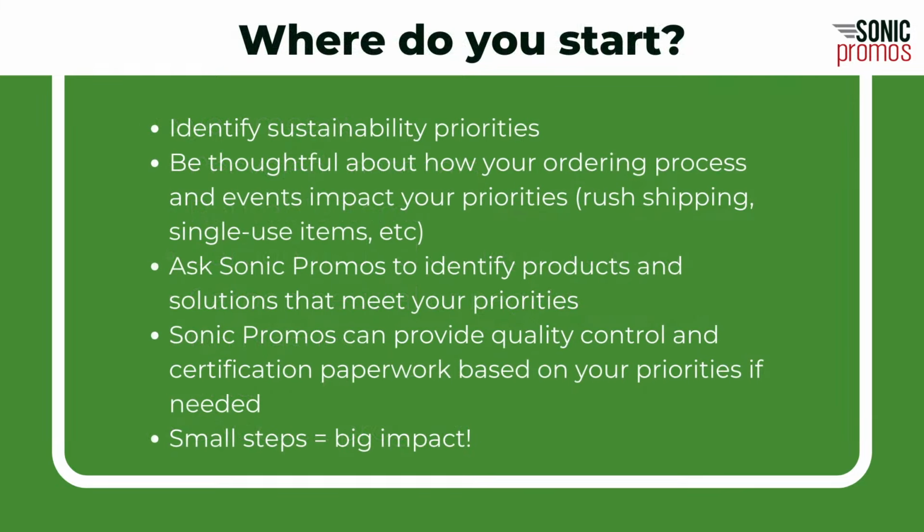And so where do you start? Well, the first thing is identify some of those sustainability priorities. Talk about some of the things that we just talked about. Also want to be thoughtful about your ordering process and events and how they impact your priorities. Not only are you spending lots of money on rush service if you're waiting to the last minute, but you're also spending considerable amounts of money on shipping and fuel by having to overnight your shipping or having to do larger shipping scales than you needed to. If you could have sent something via a truck instead of having to air ship it, sometimes that's going to be more cost effective for you.